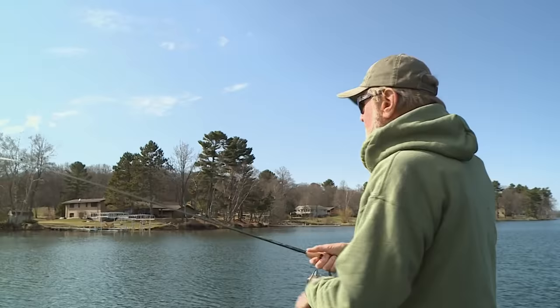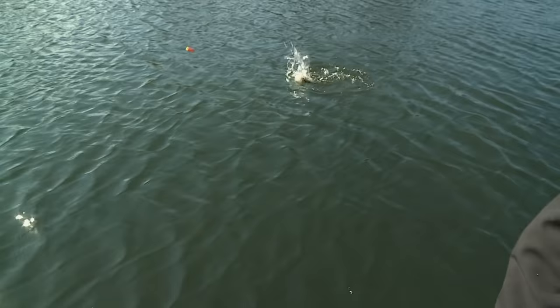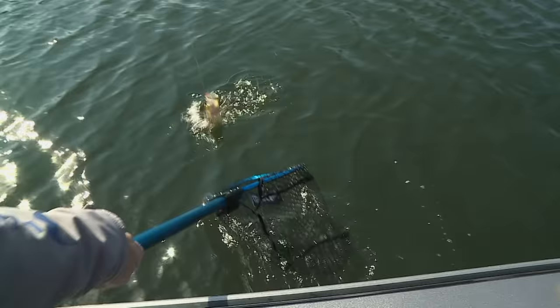Oh, feels like a better one. Yeah, real nice one. Jeepers, real nice one. A netter. Oh yeah, real nice netter. That's fantastic. You see them flip-flopping down in there. You could see it really far out. Look at the size of that fish.